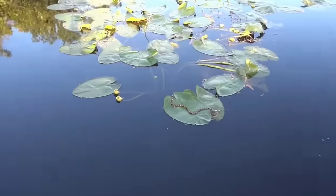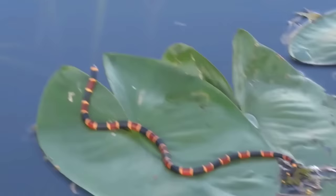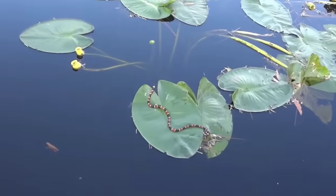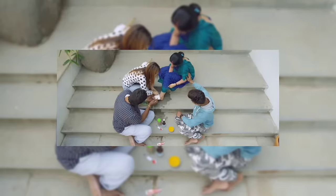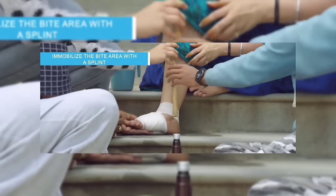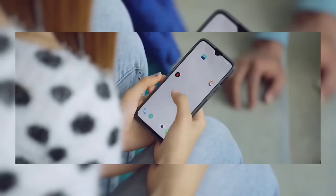If bitten by an eastern coral snake or any snake species, seek medical attention immediately. Do not attempt to handle or capture the snake, as this can increase the risk of further injury. So tread carefully, adventurers, for in the realm of the eastern coral snake, danger lurks at every turn. And only those who respect its deadly beauty will emerge unscathed.